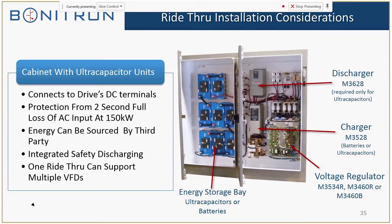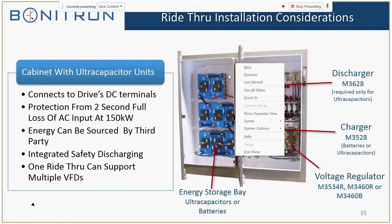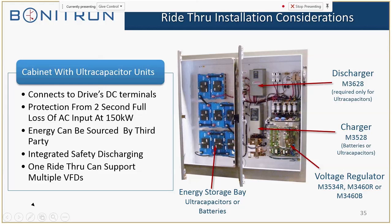This is an example of the different modules that go into our ride-through cabinets. As I stated before, you're going to have your different options for energy storage. In the energy storage bay, this is the ultra caps. Like I said, this is a lot smaller than it would be with electrolytic caps.